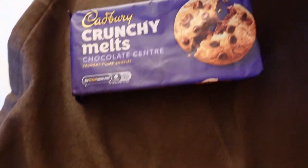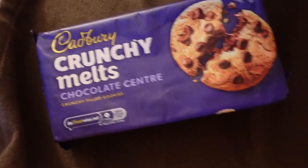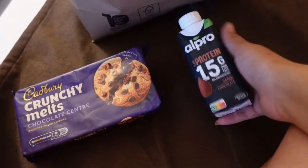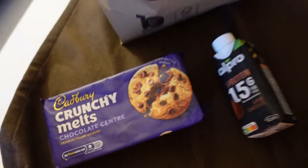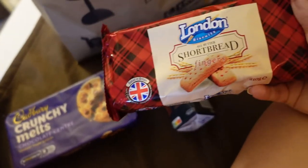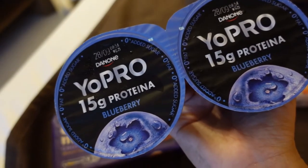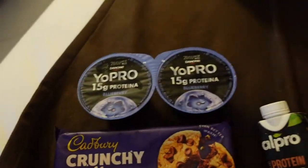We have arrived back to our hotel room and we did a bit of snack shopping and breakfast shopping from a shop on the Gibraltar side, so we were able to get some UK things. So we have here these chocolate cookies, and then I got this, well, this is not British, but I got this Alpro protein chocolate drink for breakfast, and we got some shortbread. These are probably also not British, but we also got these for breakfast, some blueberry protein yogurts.